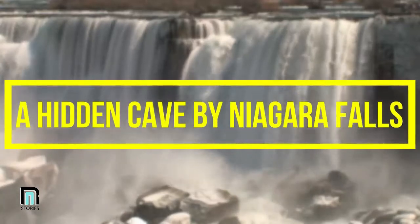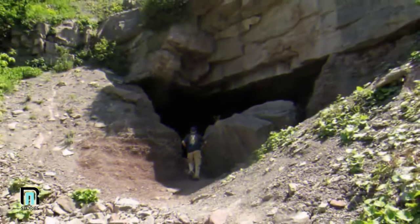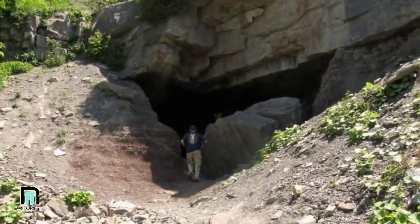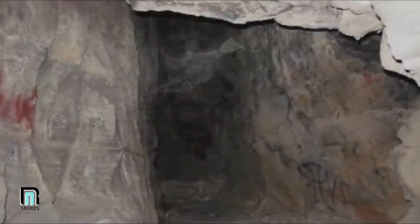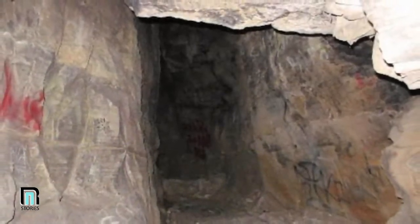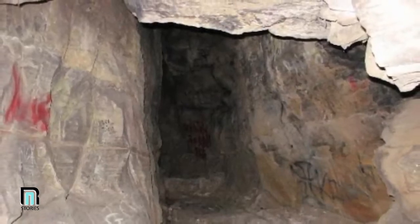Number 2. A hidden cave by Niagara Falls. The Cave of the Evil Spirit, hidden away right next to Niagara Falls, has inspired folklore for generations. And the stories are just as creepy as the name makes them sound. According to the legends, Native Americans knew to stay clear of the cursed cave, and rumor had it that some even heard screams and groans coming from deep within it.